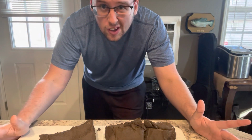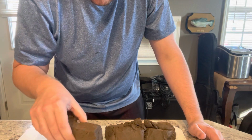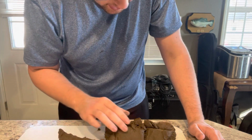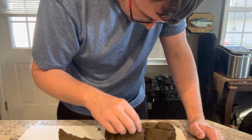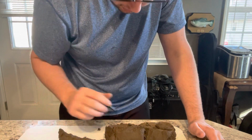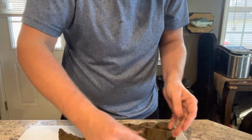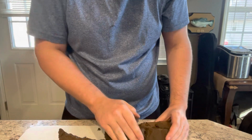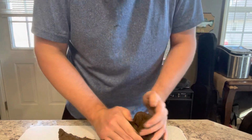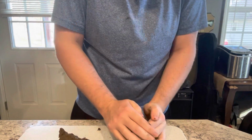So after waiting for this to dry, it seemed to have still some more stuff in it. I guess I didn't strain this out. Not the greatest. I think this is just Missouri soil and how it operates. But what's surprising about it is that it does mold together. Now, I think I'm going to try to knead this together, which is the next process.